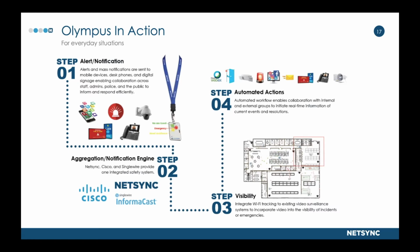So by using the ecosystem and our ecosystem partners that we have, whether that be the National Weather Service, whether that be cameras, whether that be detectors, smoke and fire detectors, it speeds up the alerting process and the response process. When you don't have to think about it and things just happen automatically, it makes it much easier and much safer for the employees that are active. Does that answer your question?